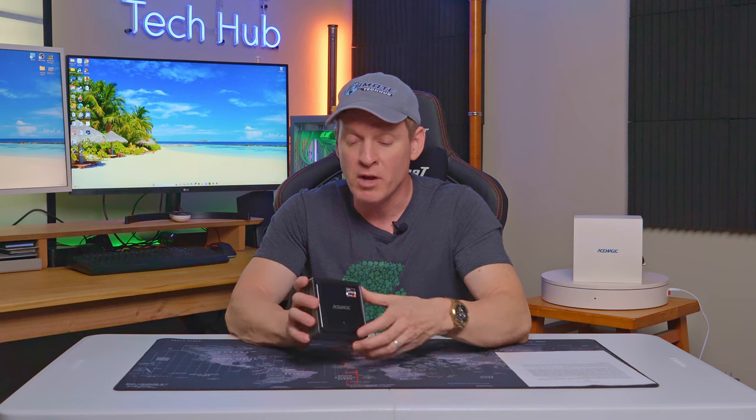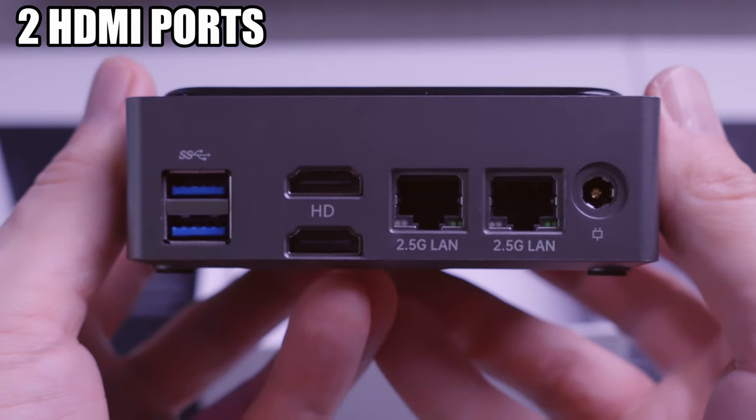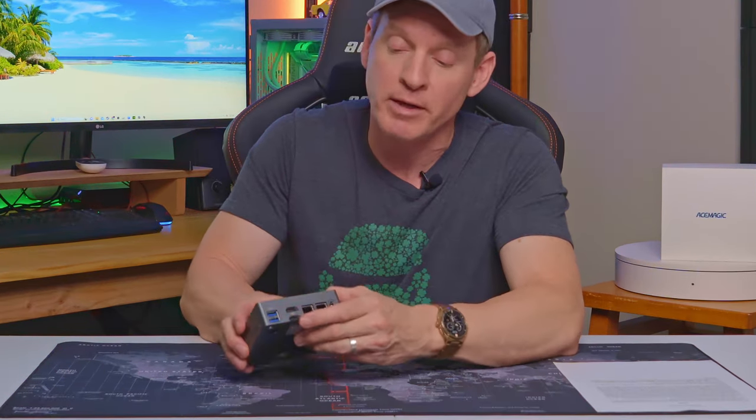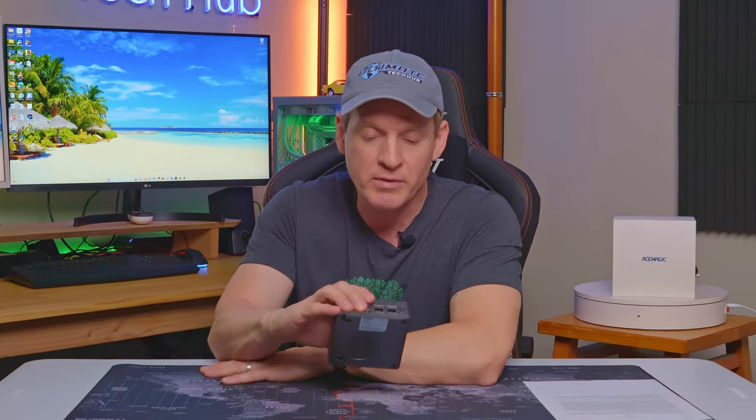As far as connections go, we have a total of 3 display connections. We have 2 HDMI connections, and these outputs are 4K at 60 Hz. We also have 1 Type-C connection, which is 8K at 30 Hz, which allows for 3 displays at once. And that's pretty impressive for a mini PC. We've also got 4 USB 3.0 connections, 2 here and 2 over here. We have 2 2.5 gig LAN ports, which means we could run this as a server.